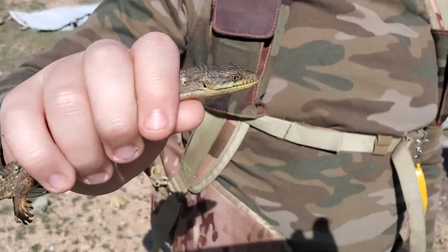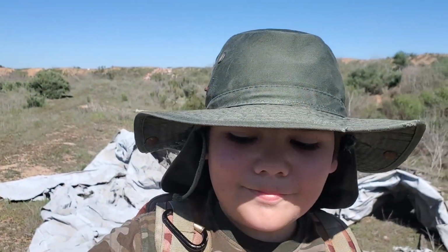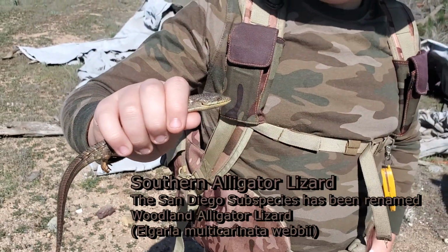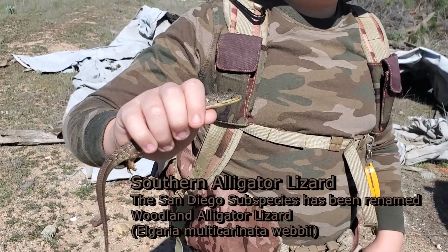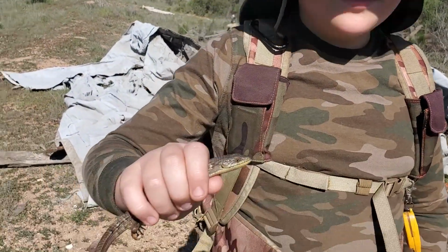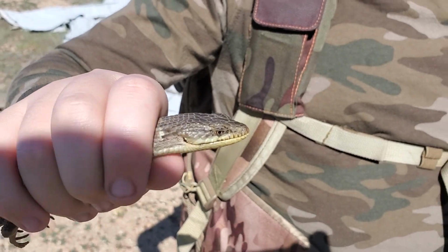What do you got there? Alligator lizard. Southern alligator lizard, San Diego subspecies. I forget what they are. Algerian, something or other. Whatever. There's a hawk over there. A little alligator lizard.